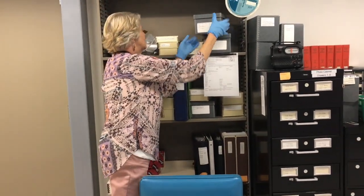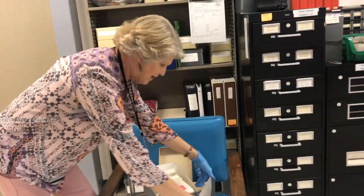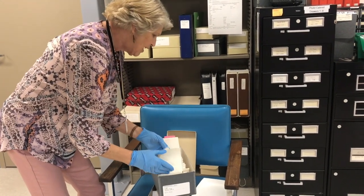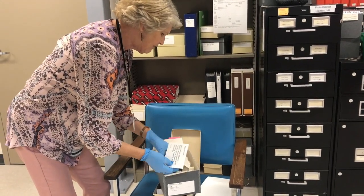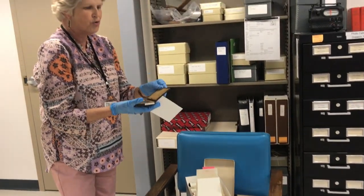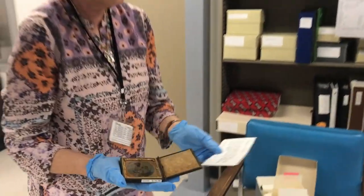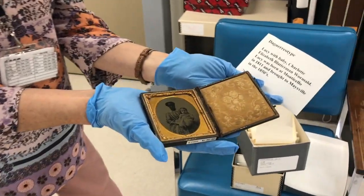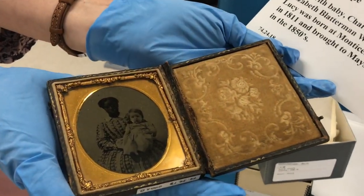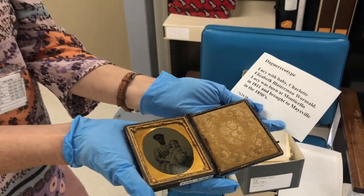The old daguerreotypes, they're quite interesting as well, and something you may not have seen. And as you'll notice, we try to keep everything as safe as possible. We keep it in an atmospherically controlled room, as well as keeping it dark as much as possible. This is Lucy with baby Charlotte, Elizabeth Blatterman Warmall. Lucy was born at Monticello in 1811 and brought to Maysville in the 1850s.